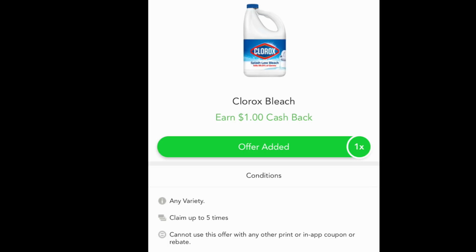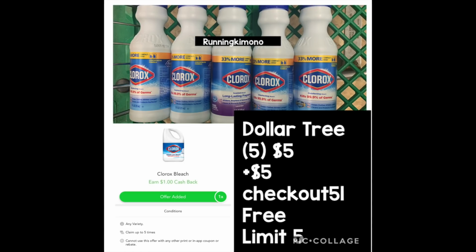So go into your Checkout 51 account, and if you have this rebate, I would run to the store. When you get to the parking lot of Dollar Tree, double, triple check that the rebate is still in the gallery, because this is such a hot deal. People are going to go really hard for this.